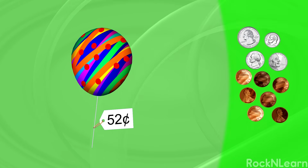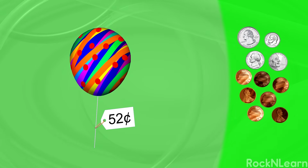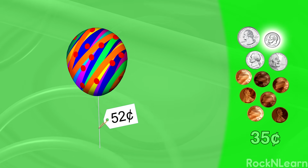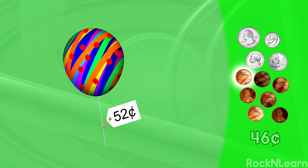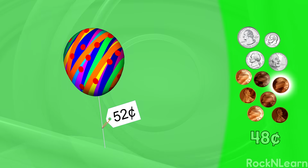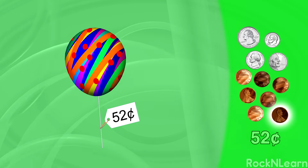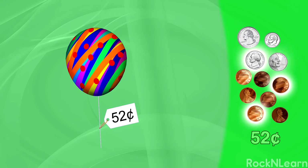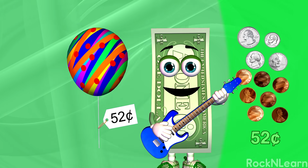Cool. Look at this unusual balloon. Let's see if we have enough to get it. 25, 35, 40, 45, 46, 47, 48, 49, 50, 51, 52 cents. Whew, just enough. We won't get any change back.